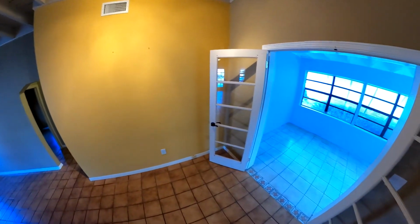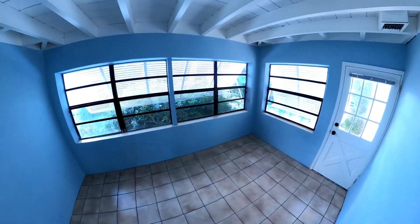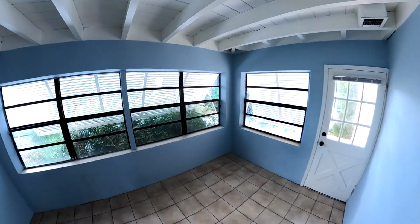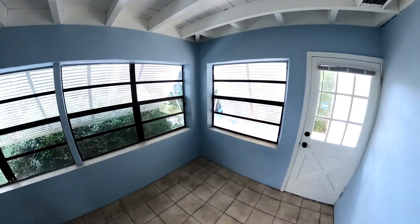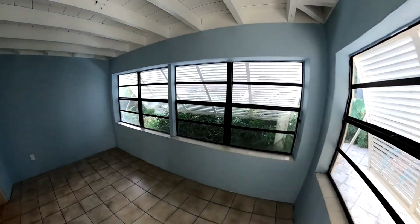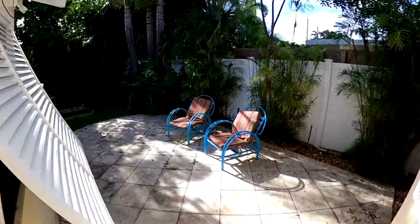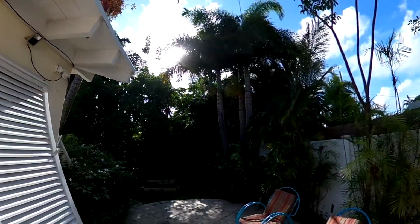Back behind the French doors, we have a very nice family room, also air conditioned. Once again, the Bermuda shutters are hurricane storm shutters. Onto the back deck.